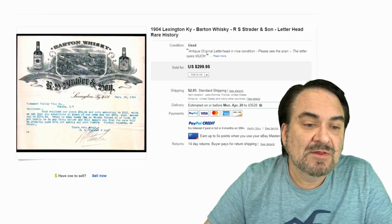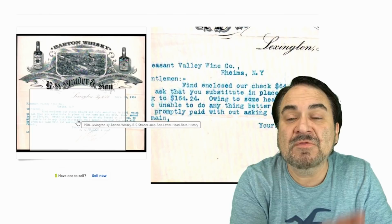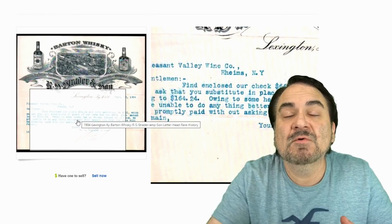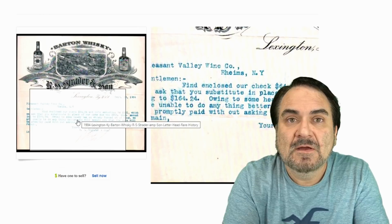This is from a carbon, and as you can see, it is written in blue. So nothing on here was typed directly onto this letterhead. This is probably like a business copy that they would keep. Most companies kept a copy of this sort of thing in the typing age so that they would have proof of what was sent out. So you will find originals, and you will find these copies in basically a carbon style printing. So don't pass those up either.